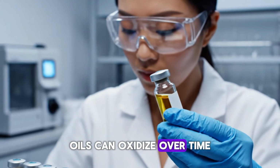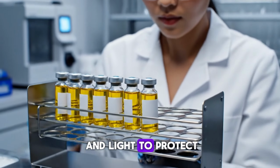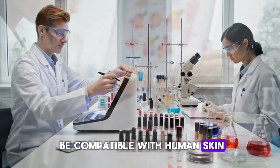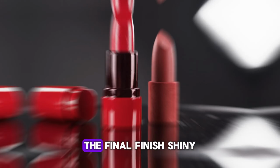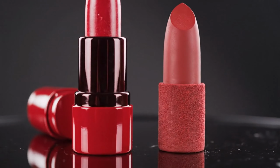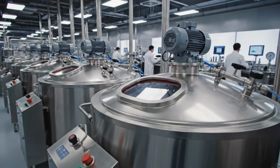Oils can oxidize over time, slowly reacting with air and light. To protect against this, antioxidants are added. The formula must also be compatible with human skin. Cosmetic chemists design lipstick to be non-irritating. The final finish, shiny or matte, is determined by formulation. Higher oil content and reflective particles create gloss.